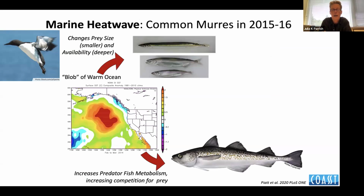The other thing that the marine heat wave did was increase the body temperature of the large predatory fish, like pollock. And that makes sense because those predators are poikilothermic, so they are going to be the same temperature as the water. So if the water is going up 2 or 3 or even 4 degrees centigrade, which was the case at the height of the Northeast Pacific marine heat wave, those fish are going to increase in temperature, and that increase in temperature is actually going to increase the metabolism of that fish. Translation, they're eating more of their prey.